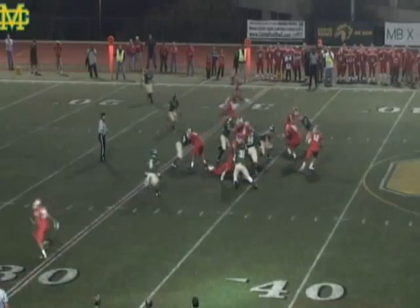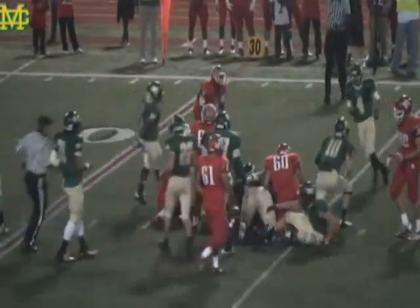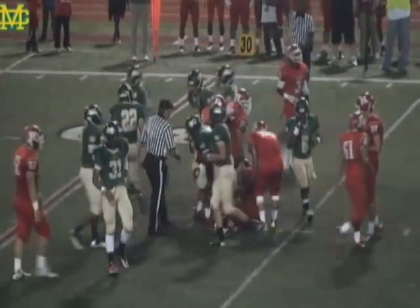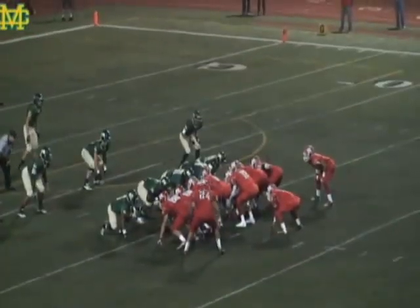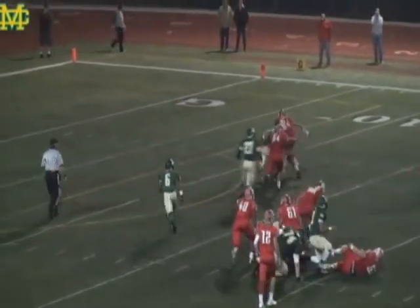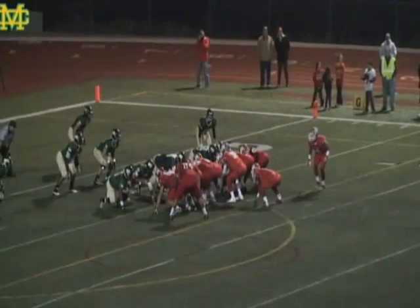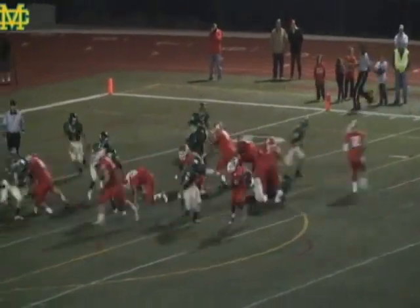Got him chucking. It's a drop play, but the Mustangs read it well. Down he goes, thanks to Largent. Mustangs showing blitz. It's a run play. Oh, Mustangs are right there. And Morrow saves the touchdown. Redondo, run left. Mustangs, oh, right there. Down he goes, thanks to Tavai.